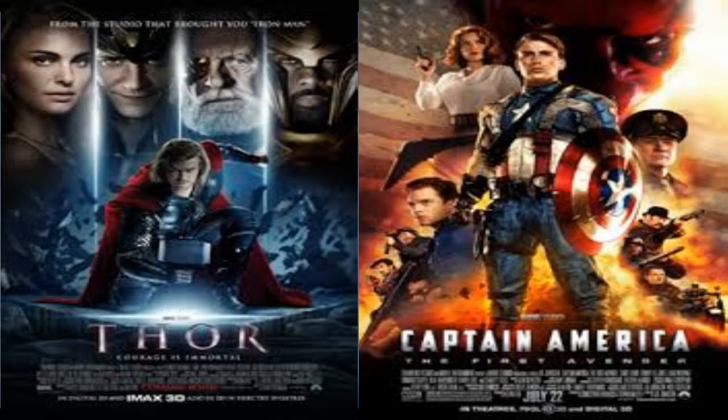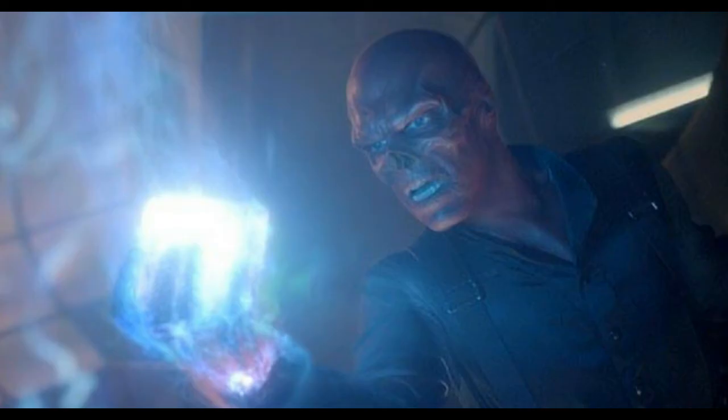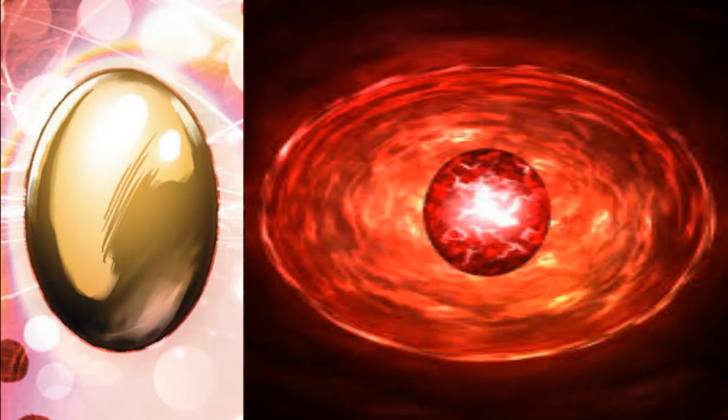The Space Gem first appeared in a post-credit scene for Thor in 2011, but didn't get used until Captain America in 2011. The Space Gem is purple in the comics versus blue in the movies, and it is the Tesseract. Now, the Reality Gem, which is probably the most powerful, or even the most scary because of what it can do, appeared in Thor: The Dark World in 2013. The gem is yellow in the comics versus red in the movies, and it is the Aether.